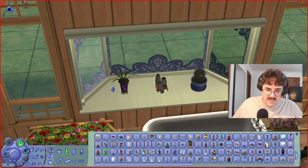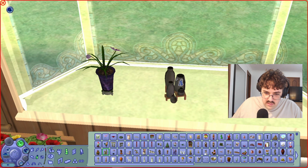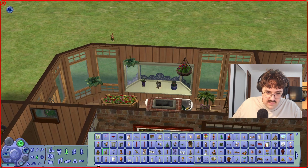Right, I ended up just mixing it up and placing these here. Thought that was kind of cool. Do these have any recolors? That doesn't. The window's selecting the window. I don't know if I can get in there to do that.